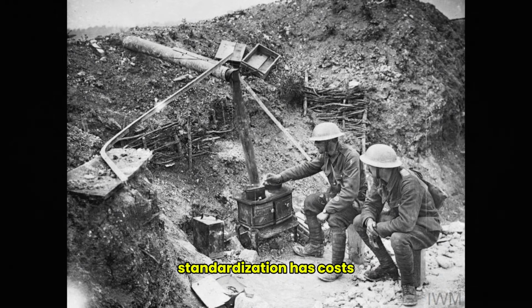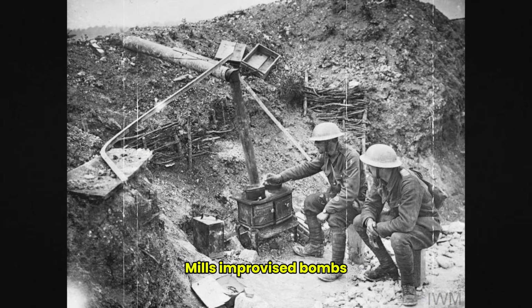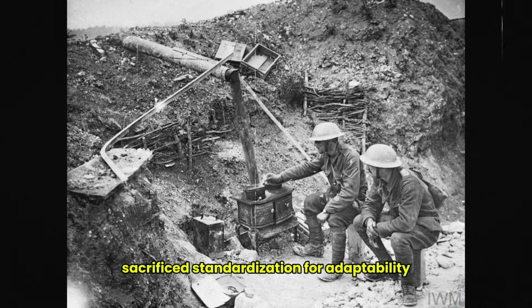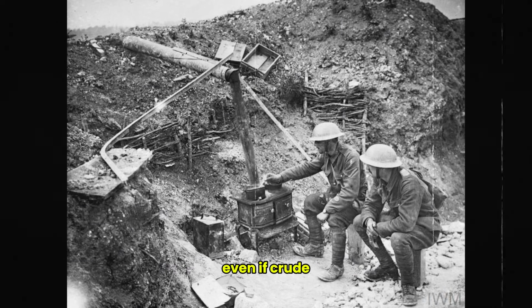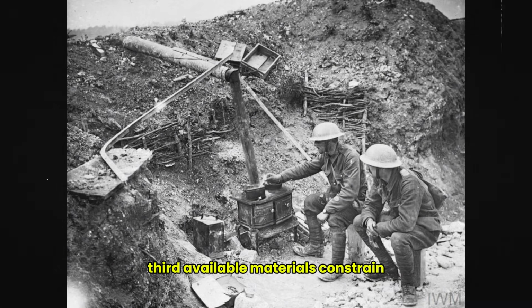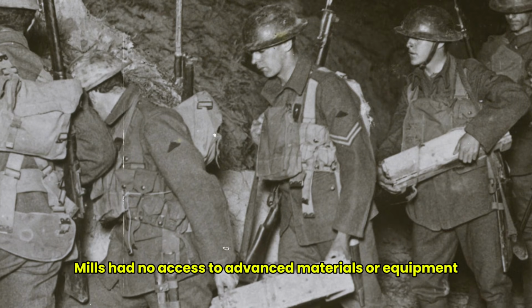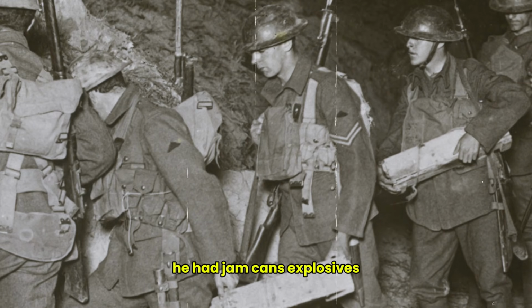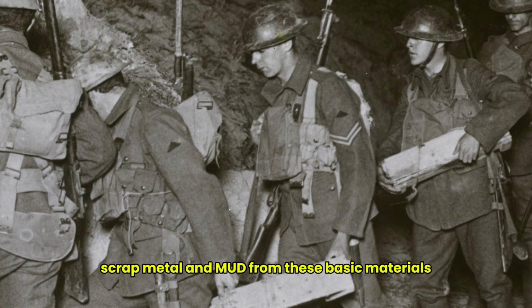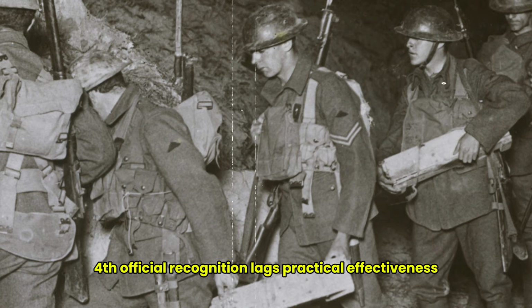Second, standardization has costs. Official grenades were excellent but inflexible. Mills' improvised bombs sacrificed standardization for adaptability. Sometimes customized solutions, even if crude, are more effective than standardized solutions that don't quite fit the need. Third, available materials constrain but don't prevent innovation. Mills had no access to advanced materials or equipment. He had jam cans, explosives, scrap metal, and mud. From these basic materials he created weapons that achieved extraordinary results. Scarcity forces creativity.